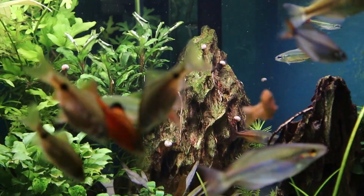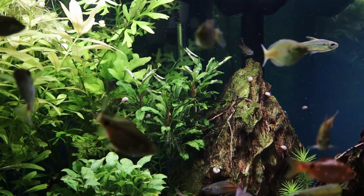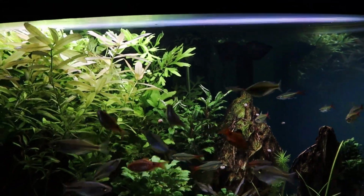But they are a really pretty fish, and it's quite nice to just have a schooling fish in amongst the mix.